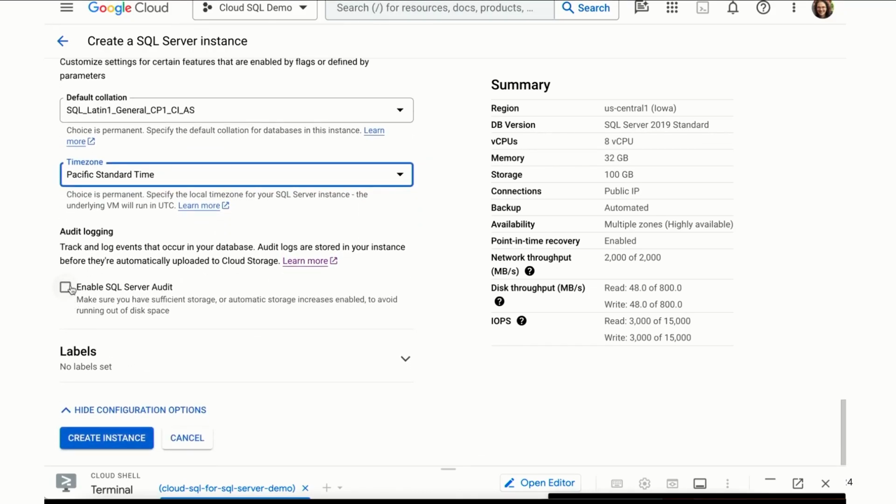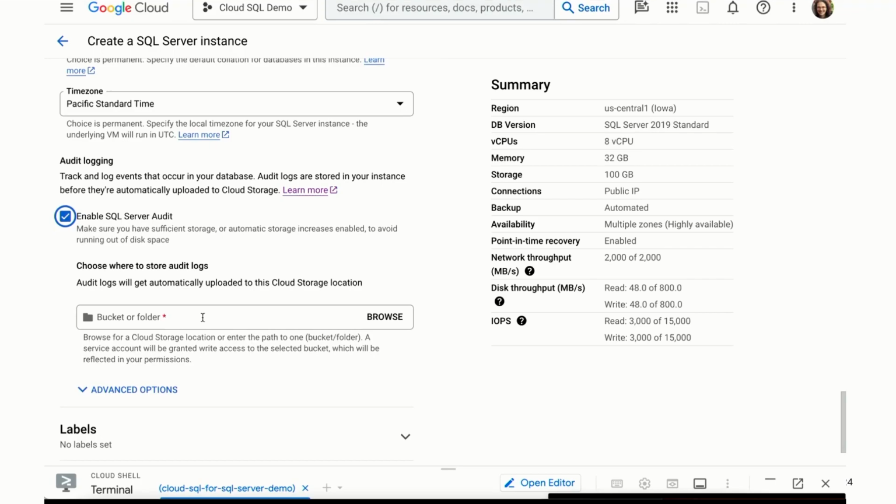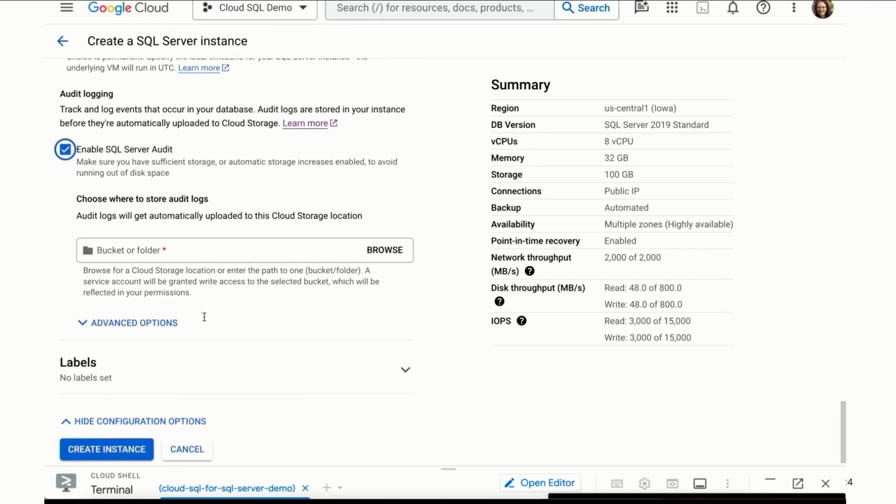And then I mentioned audit. A lot of customers, again, use audit to monitor more granular actions that are being taken on their database. So once you enable audit, you can go in and actually create the audit specifications of what you want to be monitoring on your instance.